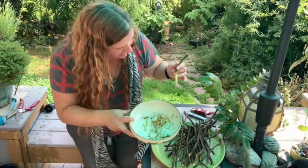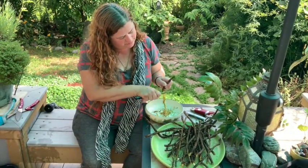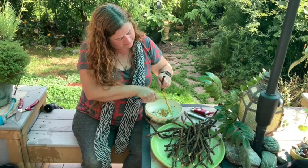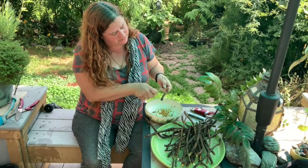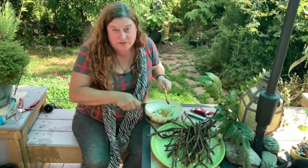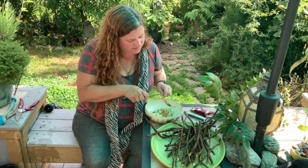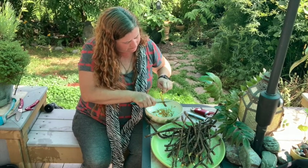That's what we're going for, just the shavings of these roots. And it does take a while, especially the curvy ones. But also the shavings of the stem bark. The stem bark, as long as it has the nice yellow content underneath it, is also very effective.